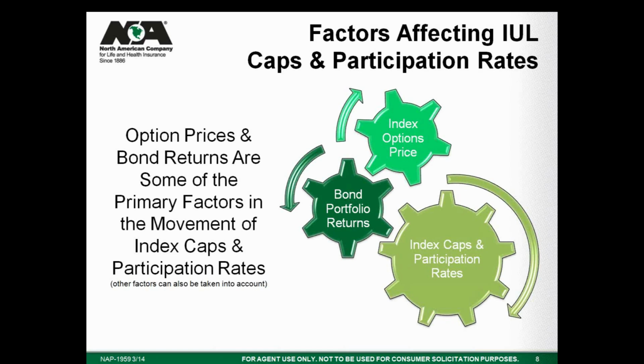So, once it's locked in, it's there for the year at the anniversary date. It may be changed, left the same, moved up or down, just depends on what the market conditions are at that time.